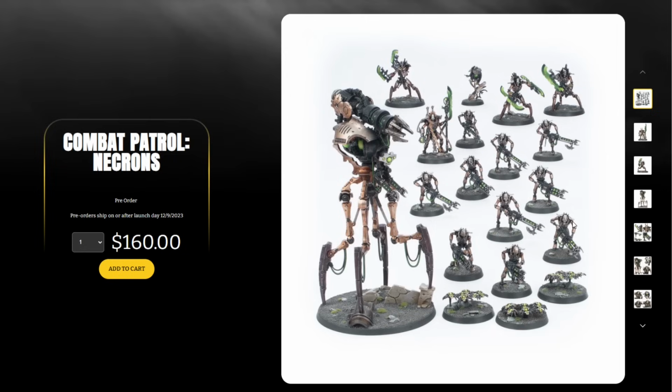Not the best as far as value is concerned for multiple reasons, because at 160 bucks, it's a little bit light on the actual retail value. I think the Necrons are like 60. I believe it's like 50 something for this guy, and then 60 for the Imotekh Destroyers. The Scarabs come with the Necron Warriors. So it's about like 200 or something like that in value, which is a little bit shy because you're basically only saving like 40 bucks.